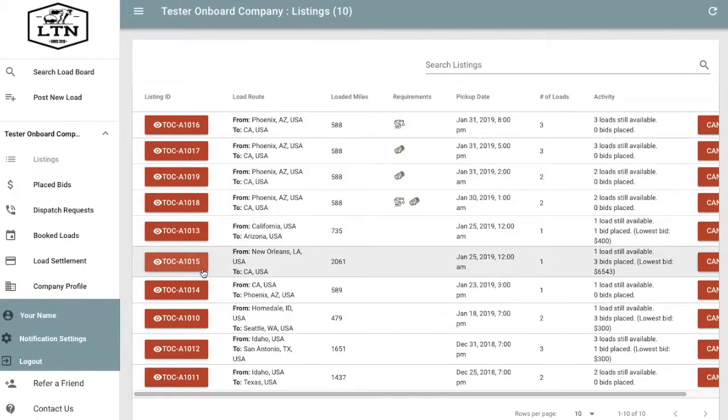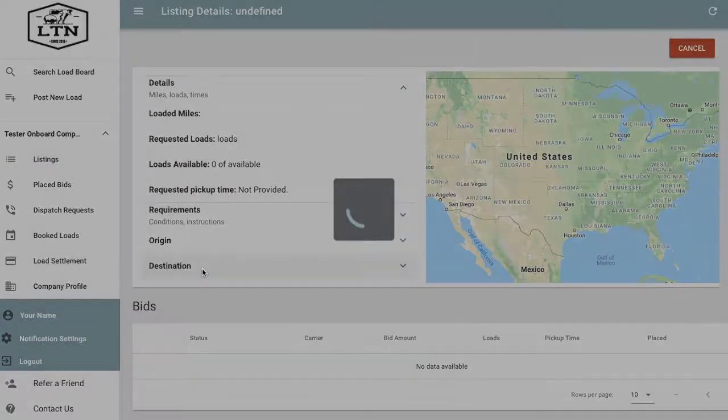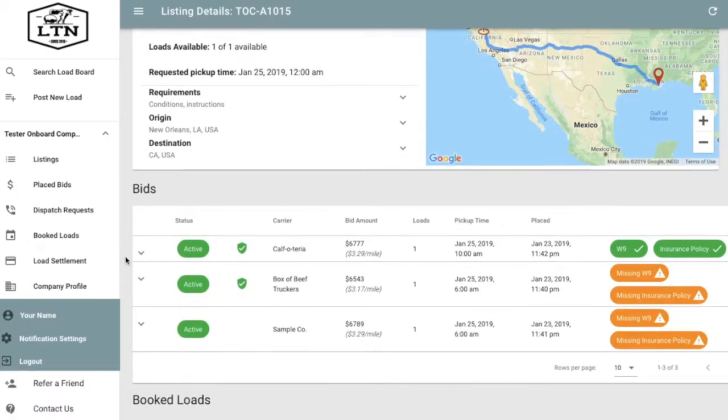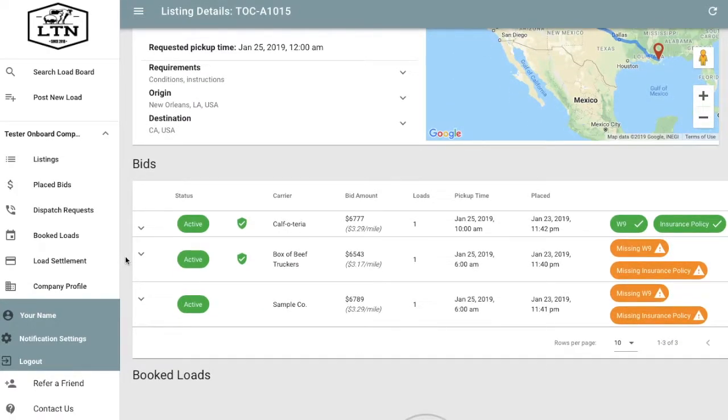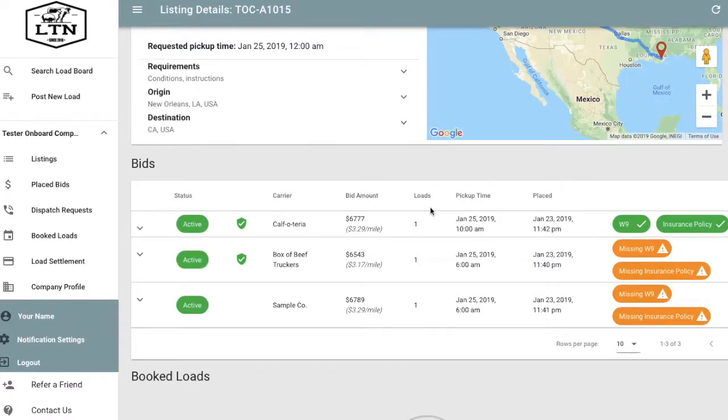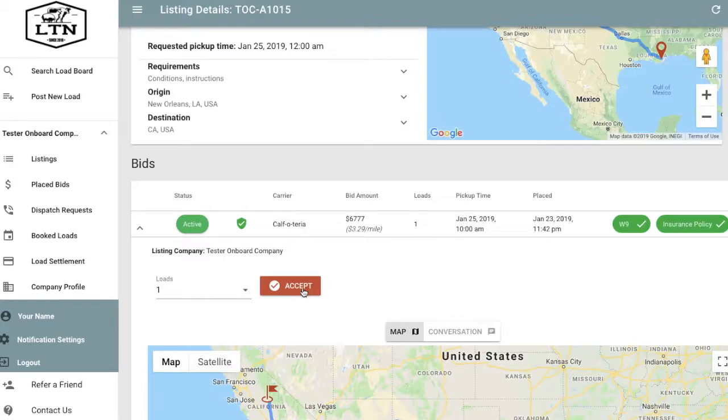Here you can easily review those bids and other important information. If you scroll down, you'll see your listing's bids. You can also see some basic company information and whether that trucking company has entered their W-9 and insurance policy information into their company profile. Once you select a bid, those documents for those companies become available to you. This document automation saves hours of phone tag when it's time to prepare yearly or quarterly filings.